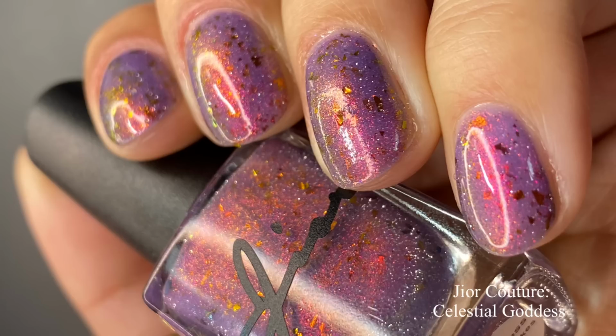Pictured are 2 coats of Jior Couture Celestial Goddess with a glossy top coat. And because of the reflective glitter, you do want to use a glitter smoother and then your glossy top coat because it is going to dry down textured.